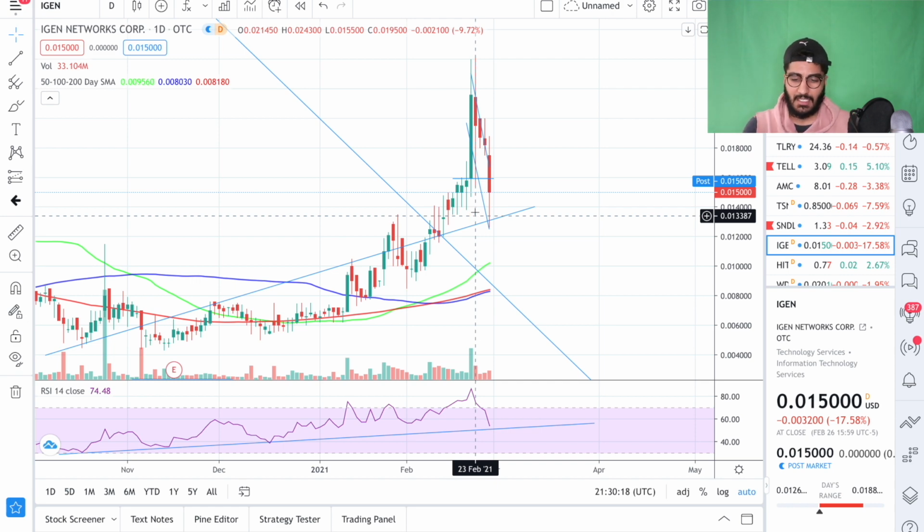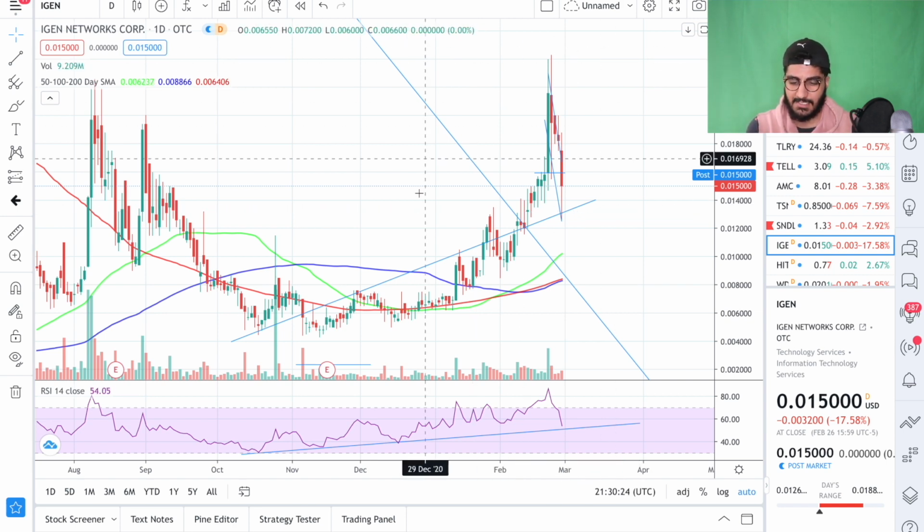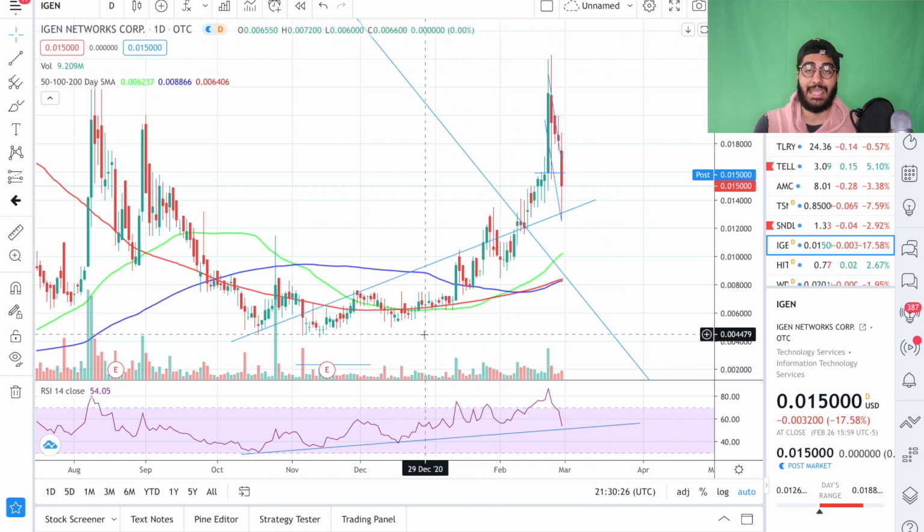I do believe because there was a settlement date in February that was supposed to happen here for IGEN, there was this anticipatory run and we did not get any news today. And so that was unfortunate for shareholders, but overall the long-term fundamentals for this stock are all very bullish. We have deals here with Nissan, Ford, T-Mobile, and those have been happening very recently.